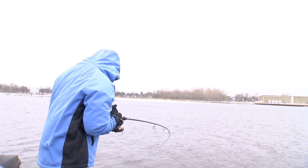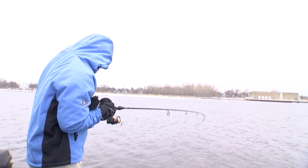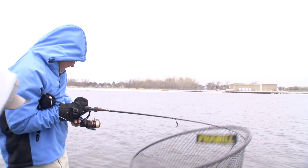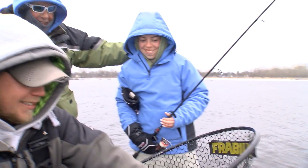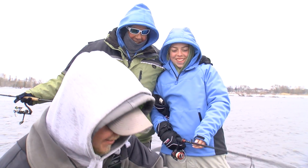Hey, Blake, come on, play him this way. Keep your rod tip up. Keep your rod tip up. I'll tell you what, she's getting pretty good on the old walleyes there, Caleb. And I was just complaining about the jigging.